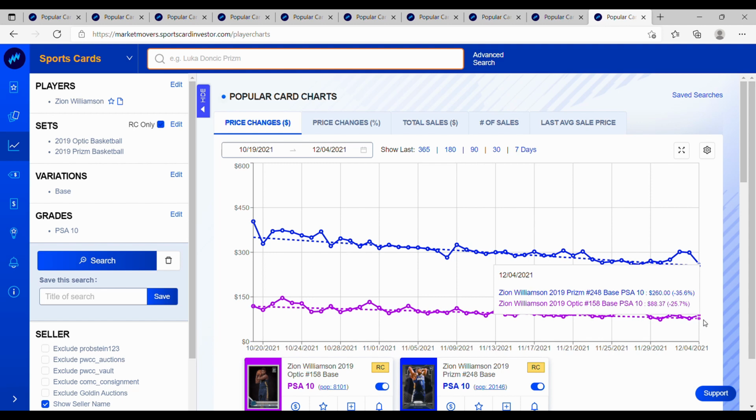So overall, it does appear that the majority of the NBA basketball sports card market is trending down, and it doesn't look like it's trending down slightly. It does look like it is a pretty significant decrease. This is something that we have seen in the past, where the NBA sports card market does trend down during the season. It does seem like this year is a little more extreme than some of the prior years.